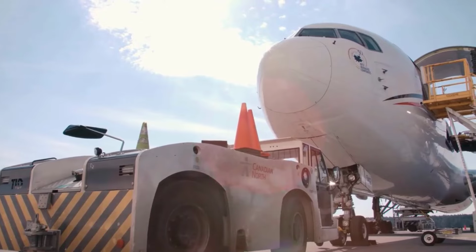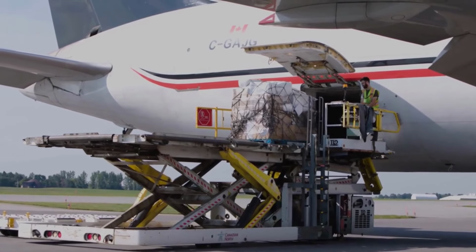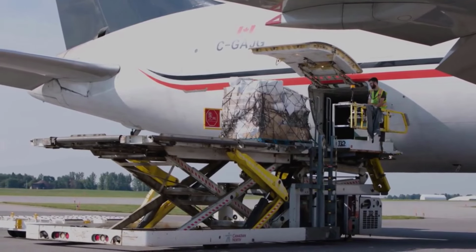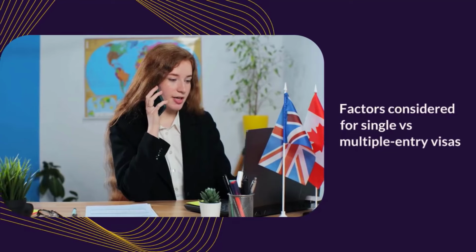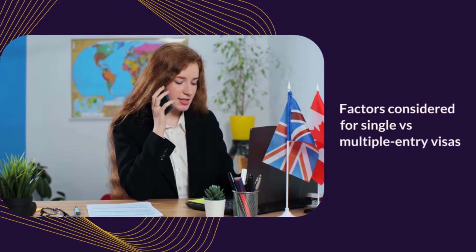A single entry visa, however, only allows one entry into Canada. It is usually valid only for the reason of the person's visit. If someone with a single entry visa leaves Canada and wants to come back, they will need to get a new visa. Now, let's understand factors considered for single versus multiple entry visas.